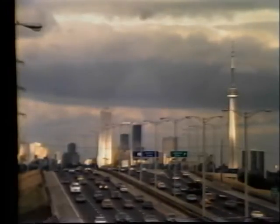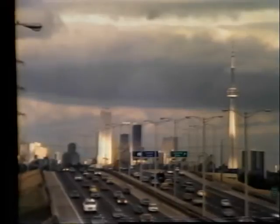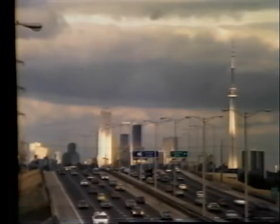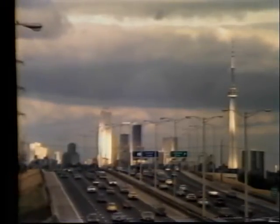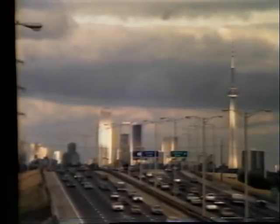Toronto, Ontario, Canada, on the north shore of Lake Ontario, has played host to many traction fans from around the world. These many visitors to the city have over the years witnessed its changing character, made possible by the development of its superb transit system.